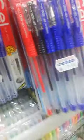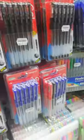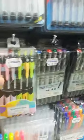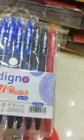I bought the fineliner. I want gel pens. But those, you know, these type. I can't find them. Where are they? Okay, so I got this one, adding them in the basket. Ooh, a bundle. I don't want a bundle. I have so many pens at home.